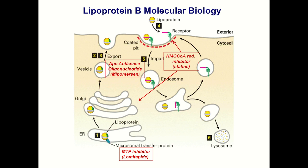and similar for mipomersen. So mipomersen is a mouthful to say. This works so that you do not make an appropriate apolipoprotein B, and this class of medications is called ASOs, antisense oligonucleotides. And more recently, it's being reported across the literature that ASOs are associated with thrombocytopenia, or just mild to moderate, not necessarily bleeding levels of low platelets. And it may be a whole mechanistic class effect of ASOs.